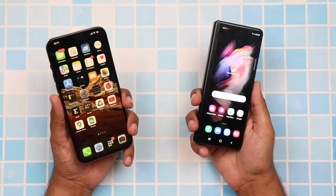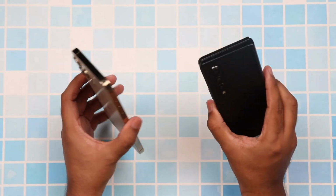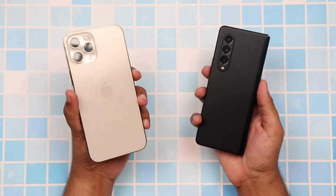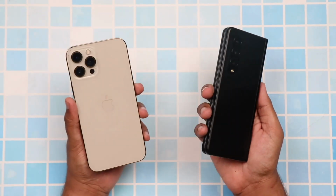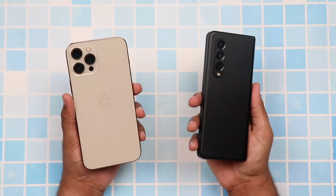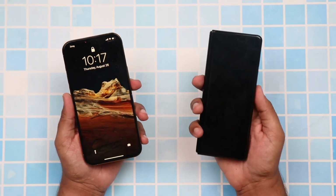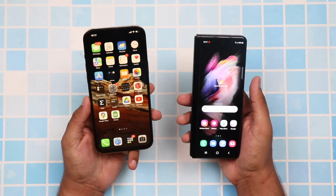So the video that we have today is going to be very interesting because I have two of the best phones that money can buy. As you can see, I'm going to be performing a speed test between two flagship phones which are worlds apart. On one side I have Apple's iPhone 12 Pro, and on the other hand I have Samsung's newly released Galaxy Fold 3. One thing to keep in mind is that the Fold 3 variant that I have with me has the Snapdragon 888 chip, which is also paired with 12 gigs of RAM.